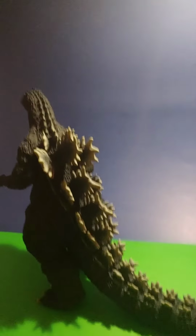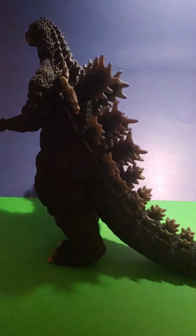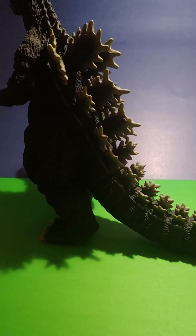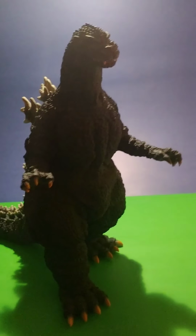And let me see if I turn down the brightness a little bit, so I can see how the color scheme came out on him. Okay, I'll bring him out to the light. But yes, this is him. Yeah, I don't like that either. But yeah, this is him. He's a pretty awesome looking figure.